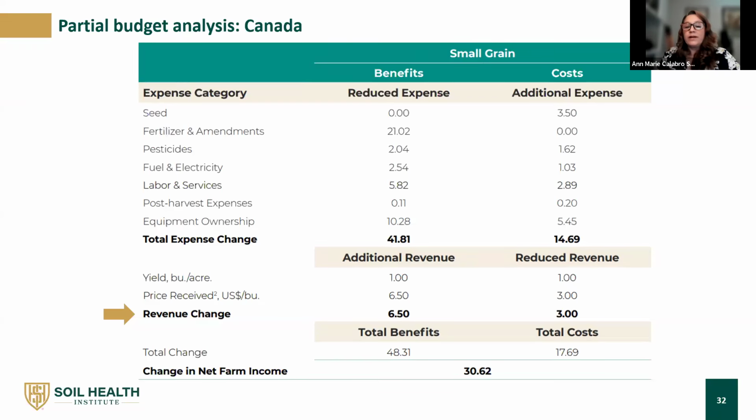Again, market prices for crops fluctuate, so revenue due to changing yield was calculated based on long-term average prices. Using that price, net revenue from growing small grains in a soil health management system increased $3.50 per acre due to increased yield. Overall, a soil health management system increased net income for these 5 farms by an average of $30.62 per acre for small grains.